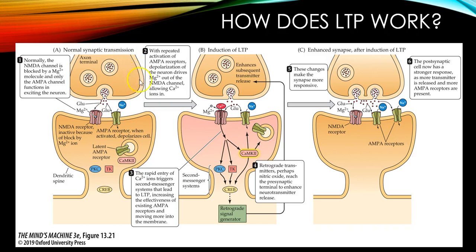So here is the axon terminal from our presynaptic cell. There's glutamate as our neurotransmitter. And the postsynaptic cell has both what we call AMPA receptors and NMDA receptors. And typically, the NMDA receptor is blocked, and you can see here, is blocked by magnesium. And so when glutamate is released from the presynaptic cell, it only goes through and activates the AMPA receptor channels because the NMDA receptors are blocked by magnesium.